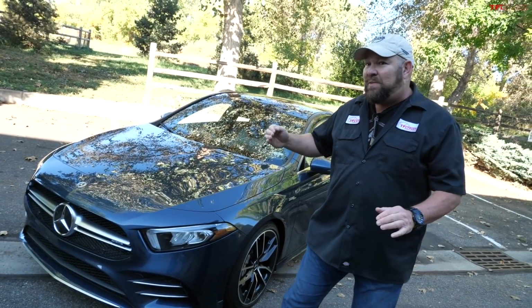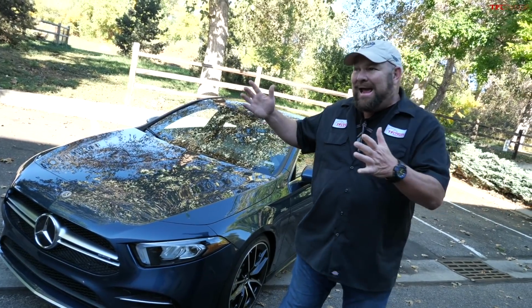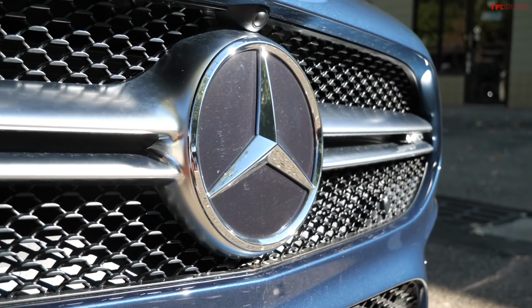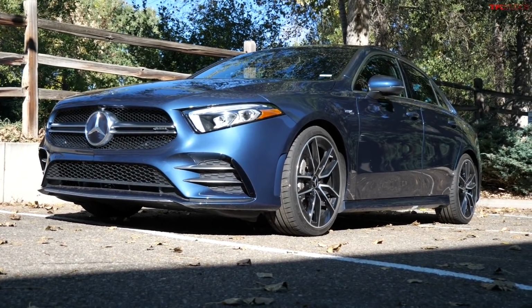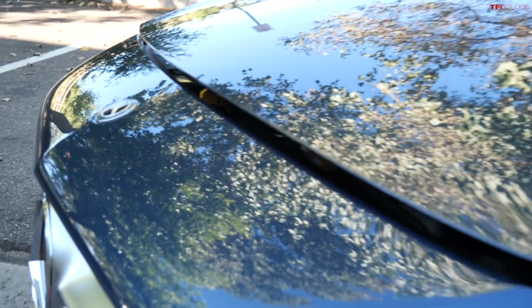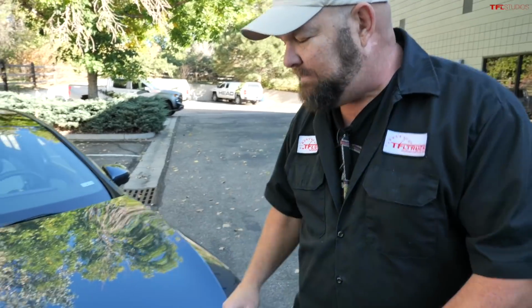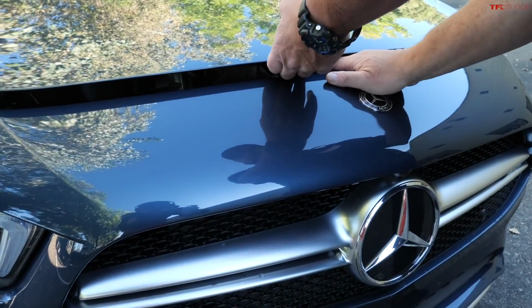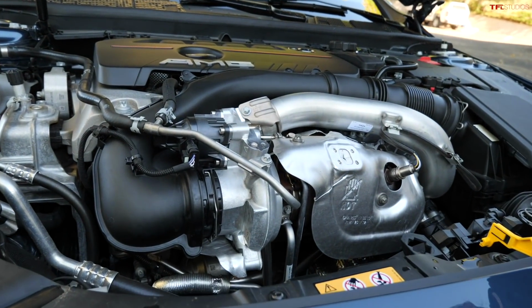But what I wanted to discuss with you is the name AMG, because it may not be what you think it is. And for Mercedes-Benz, this is the least expensive AMG you can get. All right, and hopefully you guys won't have to do that very often, because maintaining these vehicles is not cheap. Why? Because it's an AMG and it's a Mercedes.